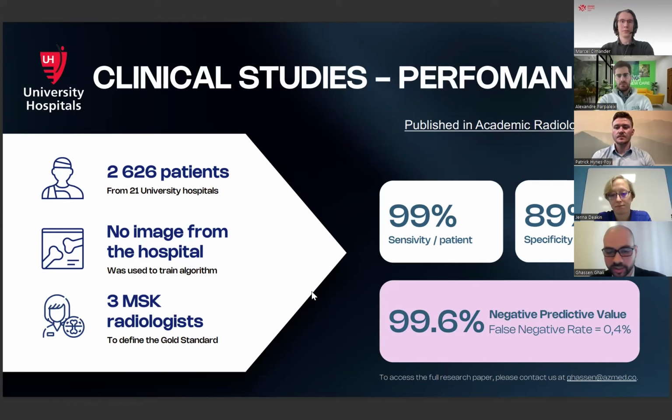So it's available there. The first part of the study that you see here on my screen, we did it with 2,600 patients, only adults, from 21 university hospitals. We defined the gold standard with 3 MSK radiologists because we wanted to have the best results possible. And for the FDA clearance, because we partnered with UH Cleveland to get it, we had 99% sensitivity per patient, 89% specificity per patient, and a negative predictive value of 99.6%. So a false negative rate of 0.4%.